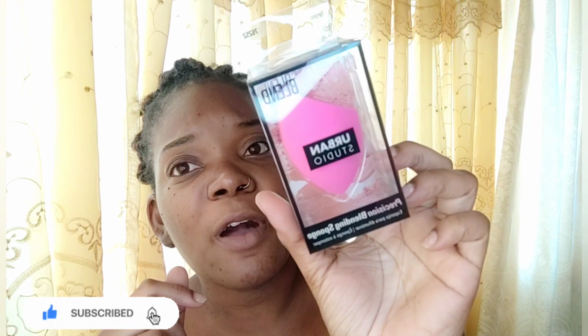What I have here, I know it's back to front because of the camera, but all it is, excuse me now, right, this is a precise blending sponge from Urban Studio, right? So it is a makeup sponge.